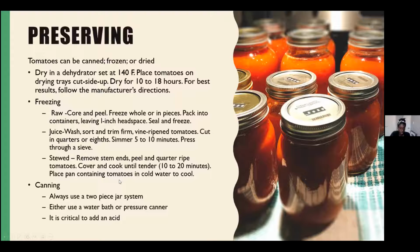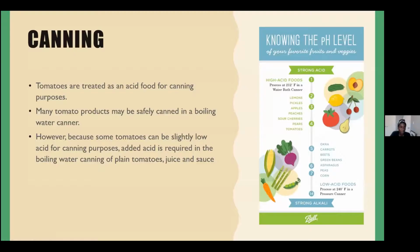So I do have a slide about canning. Here we go. I just want to touch on canning because I know it's a big thing with tomatoes, definitely, I feel like with the history in Georgia, being in the South. Tomatoes are treated as an acid food for canning.